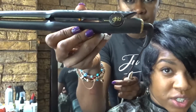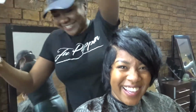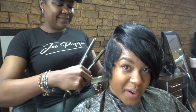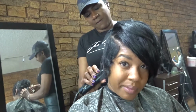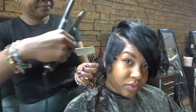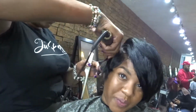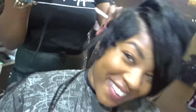Oh, that's the flat iron she uses. Flick of the wrist.